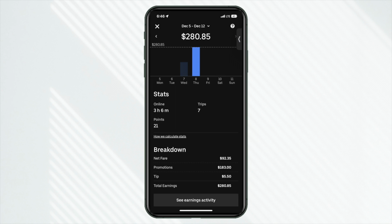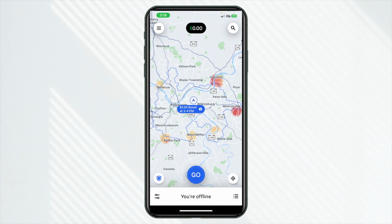So take a look at the earnings here for day 2, $280 and 85 cents, because $150 of that was that quest bonus. Even so, subtract the 150 from that 280, so we're left with 130. I drove a little over 3 hours, so we did about $43 an hour before the quest bonus of the 150, just because of that Boost Plus. And unlike day 1, customers felt like tipping. Thank you, Uber customers today.